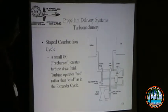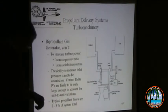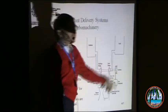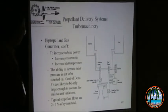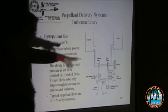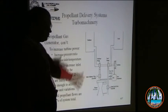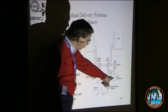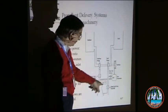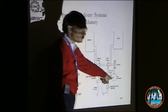Well, there's a fundamental difference in these systems. What is it? If we look at the gas generator system, the outlet pressure, the back pressure for the turbine is basically atmospheric, 14.7 or less. In addition, that back pressure essentially doesn't change from before the engine starts to after it starts. Also, you'll notice that the gas generator and the turbine operate essentially in parallel with the main thrust chamber, i.e. the same pump pressure that services the thrust chamber also services the gas generator.